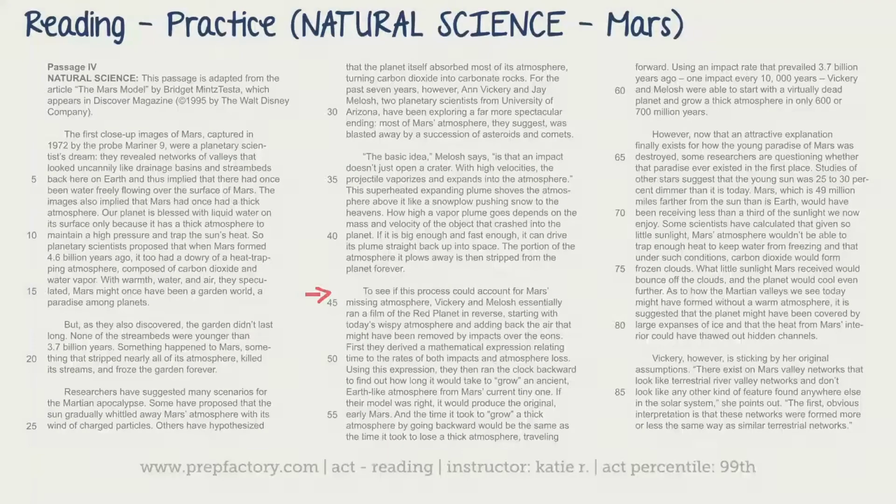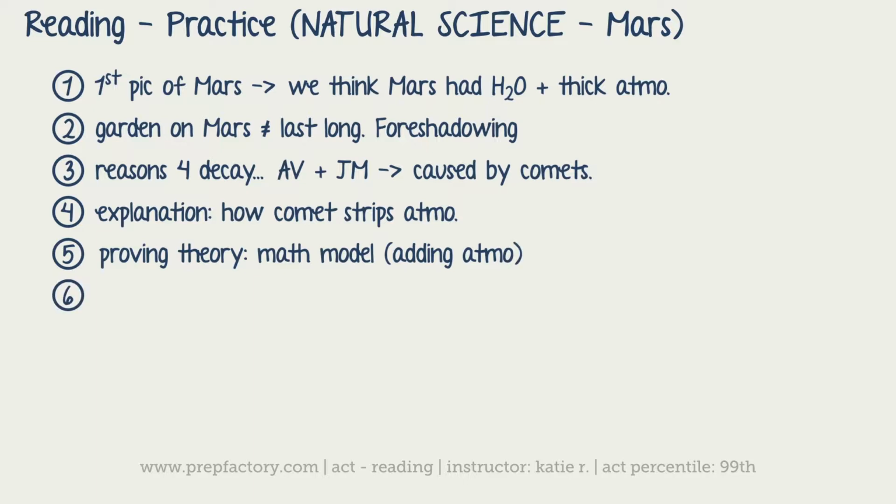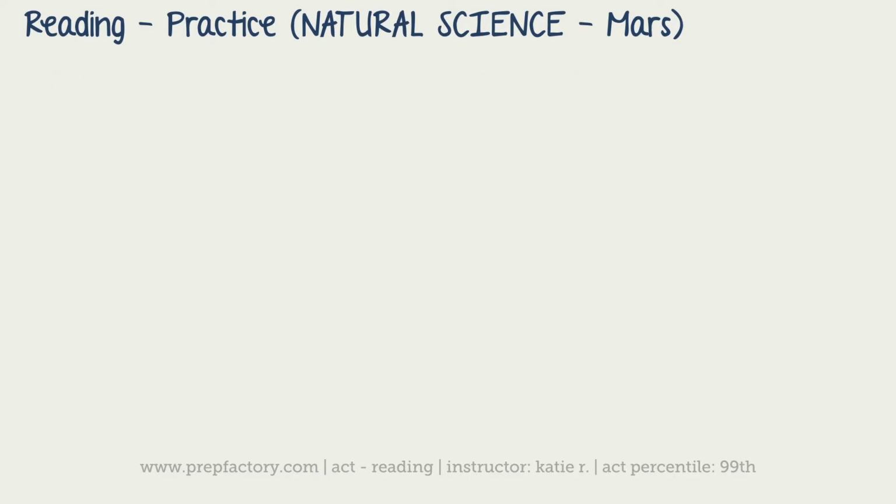Okay, great. So this is basically an explanation of the process by which they're trying to prove their theory. So I'm going to say proving theory, and I'm going to say math model. So math model, and then to explain adding atmosphere. So basically going backwards, kind of in a strange way like carbon dating. Alright, so let's go ahead and look at paragraph 6.